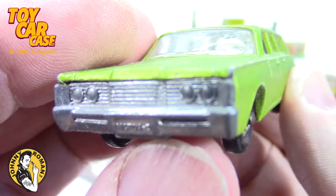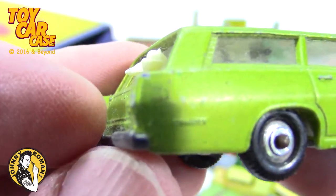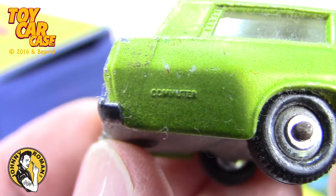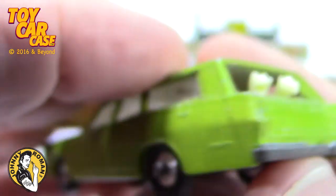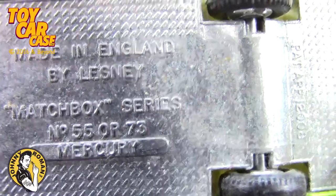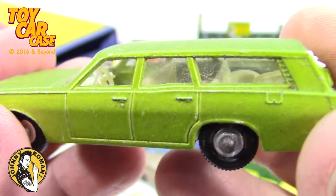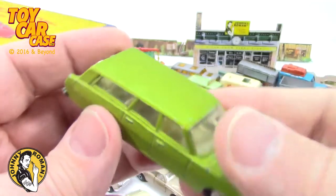Oh, look at this wagon. It is nice. What is that, Ford, you guessing? Chevy? Oh, let's see. Commuter. What is that on the side of the car? I never noticed that before. Commuter. Made in England, Matchbox Series. Number 55 or 73. I told you they pulled the numbers out of a hat. Mercury. Oh, is it a Mercury Commuter? It's such a cool wagon.